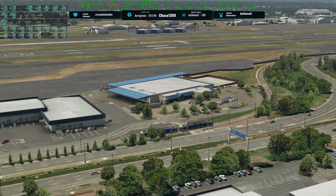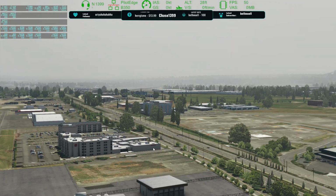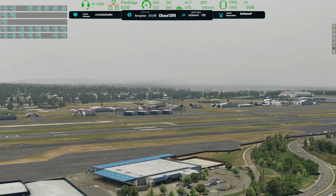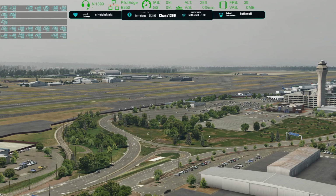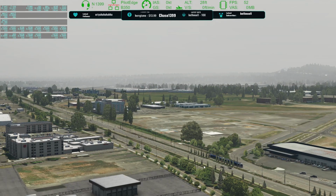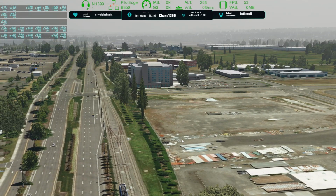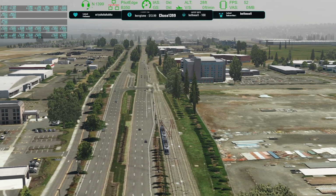Train, trolley. Wonder how far away that goes. I don't think that's a FedEx ramp. Just saying. FedEx ramp is over there. Never really noticed a train before.